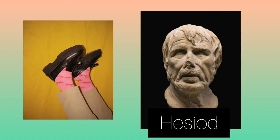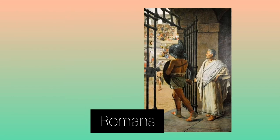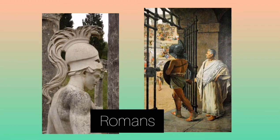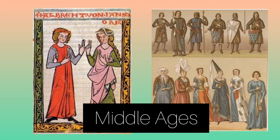Socks are one of the oldest clothing items. The first sources can be found in the words of the Greek poet Hesiod, where socks are called piloi, made from animal skin. Romans would use leather or woven material to protect their feet. Around the 2nd century AD, Romans started sewing fabrics together for making socks, called udons. During the Middle Ages, socks became longer and would cover the lower part of the leg.